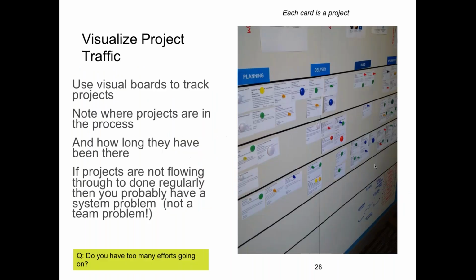And here's a finished cumulative flow diagram that one of our teams did. Questions about team level? If not, I can move on to program level. Nothing right now, Bob. Okay, excellent.